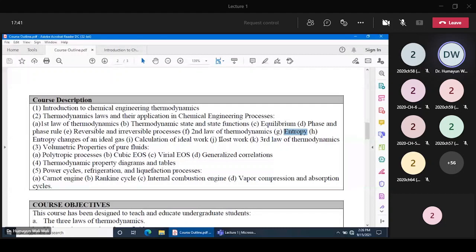And the lost work is actually the work which is lost, or energy which is lost due to the inefficiency of a process or a machine. So these two concepts will be discussed in relation to the second law, because they are actually inherently related to the second law. Then the third law, which is more important for physicists, however, a statement and a basic understanding of the third law, which is also required, will be given within this chapter 5. This will conclude our fifth chapter.